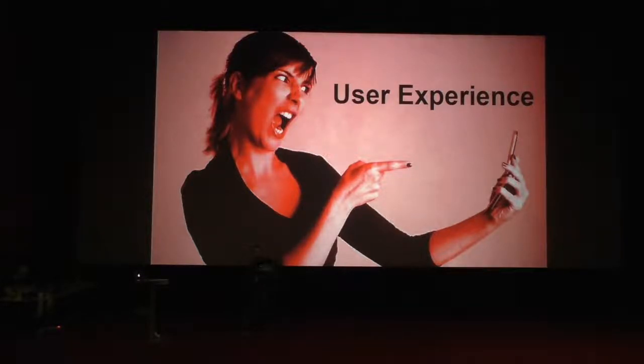And if we look at the user, they don't measure our websites with speed. They measure it with their brain and their eyes.